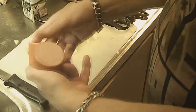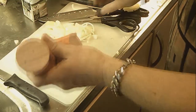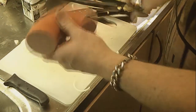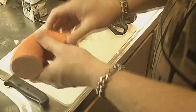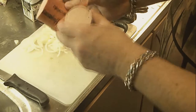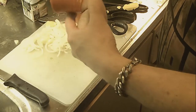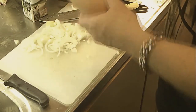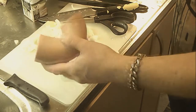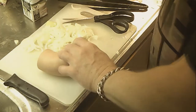Falukorv is a reddish Swedish sausage. Due to the European Union rules, EU-reglerna, they had to change the recipe for these sausages. And God knows why. Because it has actually diminished the taste.